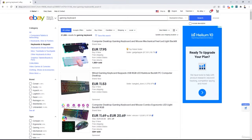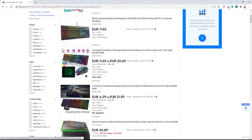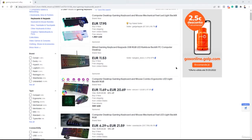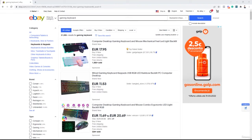So what we see now in front of us is the top of the search result. This is the search bar. This is the search engine, and this is the top of the search result. eBay decided to display these products to me based on specific criteria. In this lesson, we are going to learn what criteria the eBay algorithm looks for in order for listings to rank to the top of the search result.